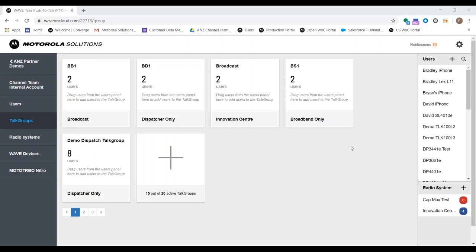And obviously we reckon the UV350 should come standard with its microphone. So we're going to provision each one of those 350s with a standard push-to-talk microphone, which makes them legal for use in a vehicle.